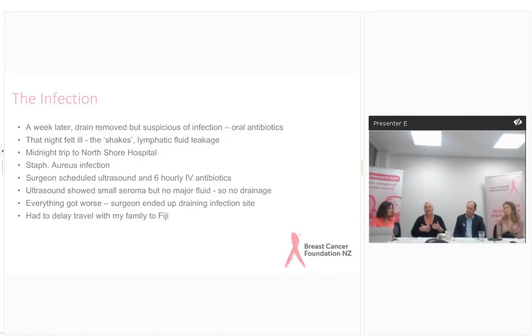Later on that night, I took some pills and had started the antibiotics. Later that night, basically, that popped, I suppose you should say. It was horrible. I was covered in lymphatic fluid, so I raced off down to North Shore Hospital, got admitted, and found out that I had a Staph aureus infection.